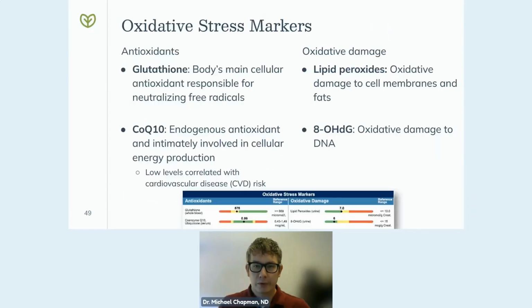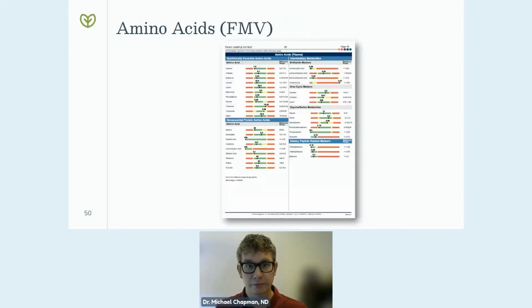And then I mentioned this before when I showed that little picture of the electron transport chain. We measured glutathione and CoQ10 to see if we have the amount of antioxidants we need to support the cell. But then if we don't have that support, then we're measuring oxidative damage, things like lipid peroxides, which is damage to fat, and then 8-OHDG, which is damage to DNA, something we really want to mitigate at all possible costs.